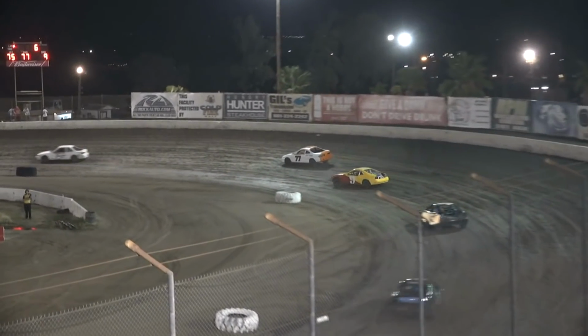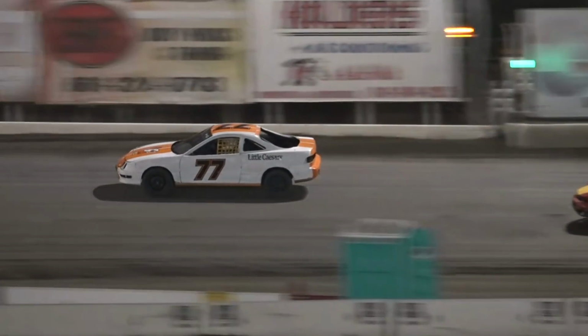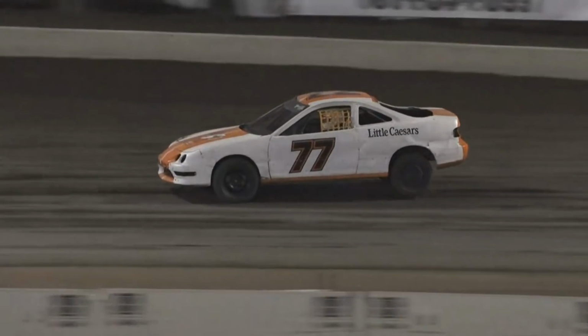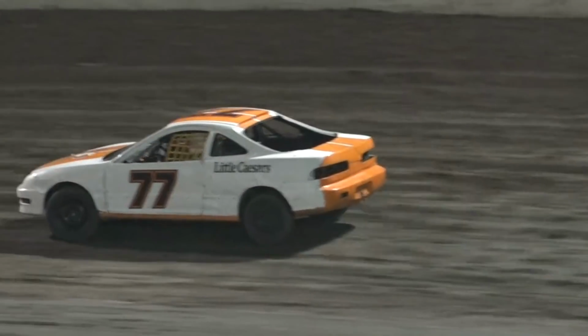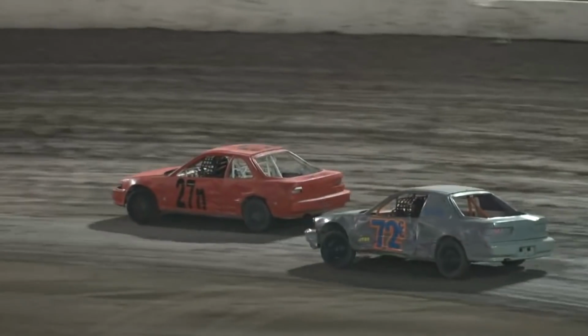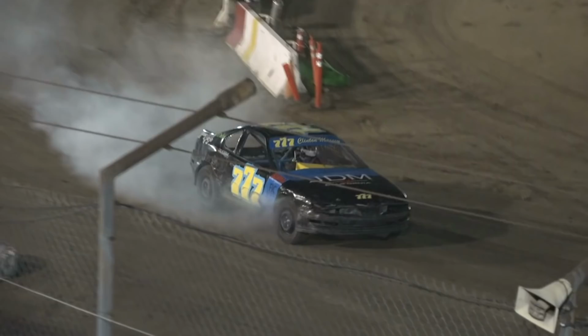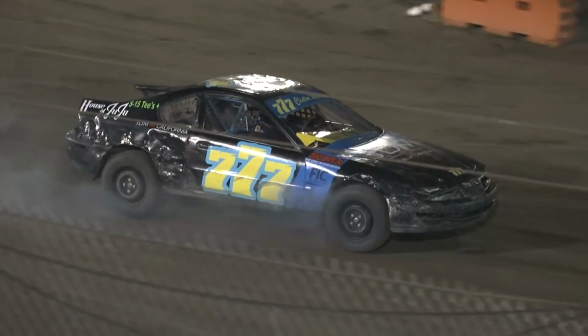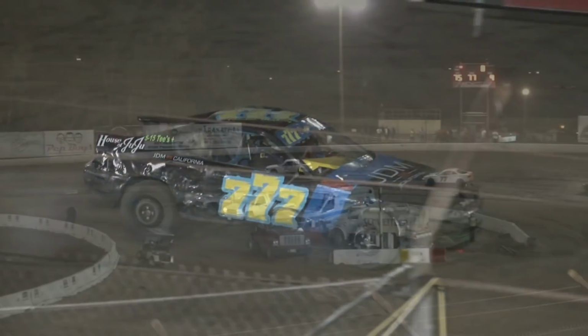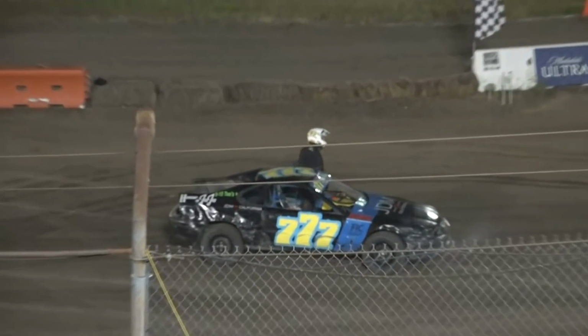Trying to close in on the 75W of Brandon Wolford. Glover up to third now. Look at the 77 bounce. Yeah, that thing's ready to enter a lowrider competition. Oh, Massey. Oh, trouble. Turn number 4. A flat, or looks like suspension damage. He just completely lost control. Well, driver's climbing out. Okay.